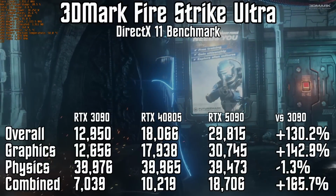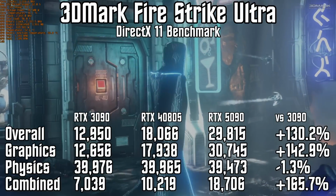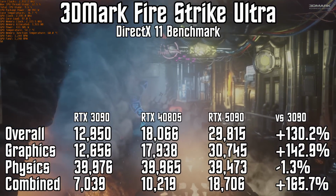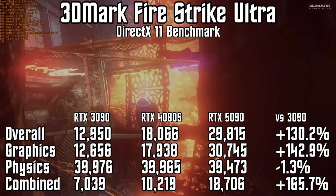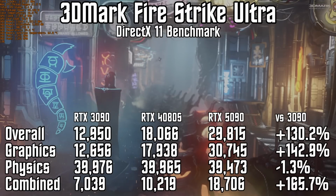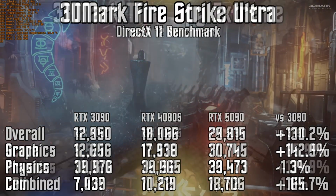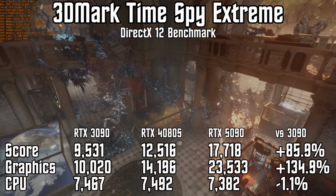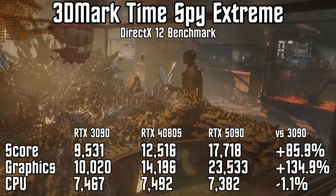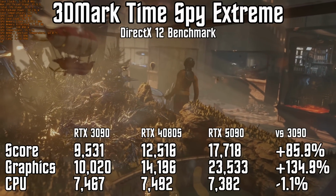Focusing mainly on the performance improvements over the RTX 3090, let's take a look at some synthetics in 3D Mark, starting with DirectX 11 in Firestrike Ultra. Here, the 3090 manages a graphics score of 12,656, while the 5090 more than doubles it up with a score of 30,745, or around 2.4 times faster over the 2-generation-old flagship. DirectX 12 in TimeSpy Extreme shows nearly identical results, this time 10,020 to 23,533, or an improvement of 2.3x.